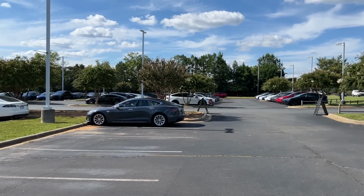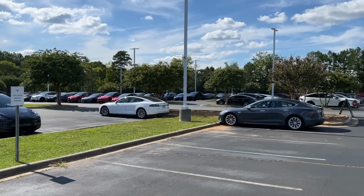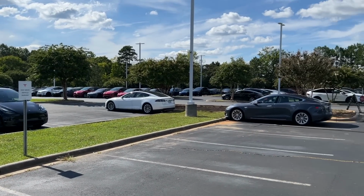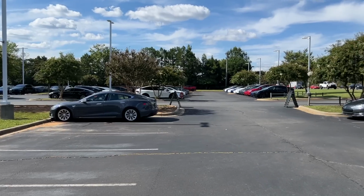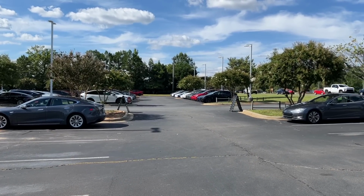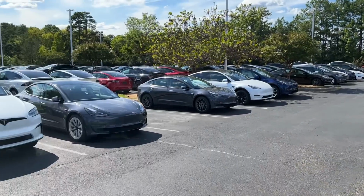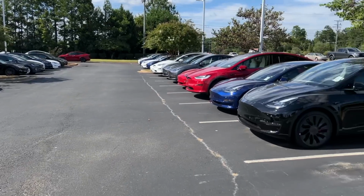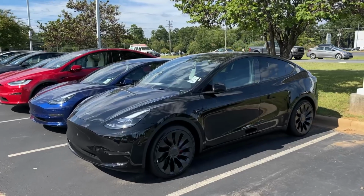All the Tesla cars that are in this lot, other than the ones here for maybe some service work, actually are sold to the customer. Let's go have a look over on the far side here and see what type of cars we have. As you can see, an arrangement of X's and S's, 3s and Y's. Let's have a look. This one is actually new.